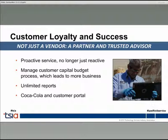Because for McKinley, if we want to be a true partner to our customer, the ultimate for us is to keep their products up and running. If their products are down, their business is down, and they're not making money. And so we want to always make sure that we're on the proactive side of doing business with them rather than on the reactive side.